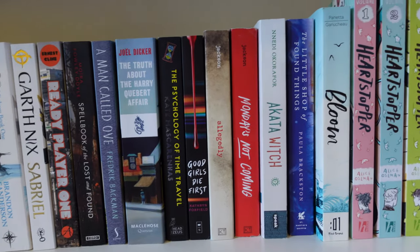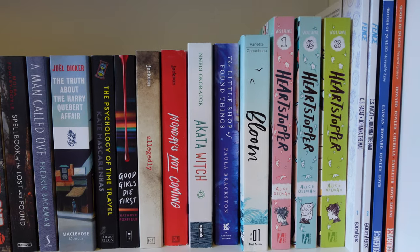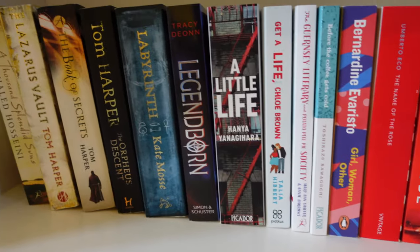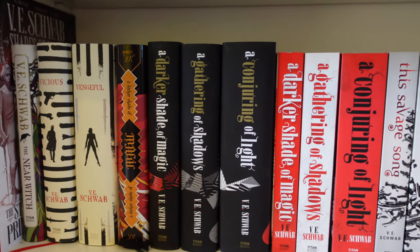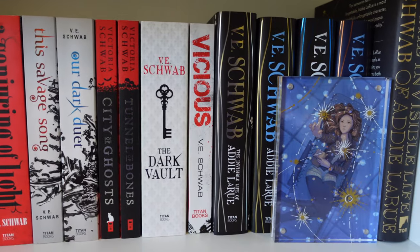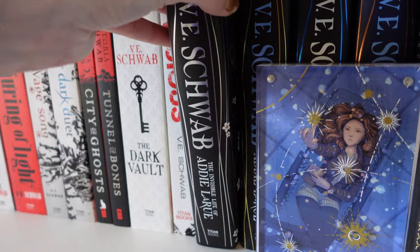There's a mix of translated fiction, graphic novels, comic-esque books as well. And this one I feel like is my intelligent fiction shelf. This is like the figure it out whodunit kind of books. And of course, we've got my Victoria Schwab shelf with the very many copies that I have got of The Invisible Life of Addie LaRue.